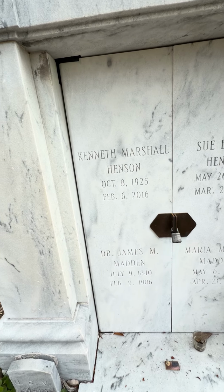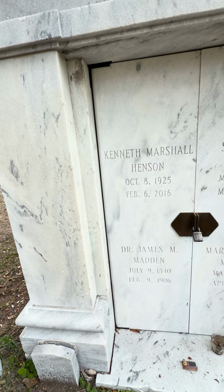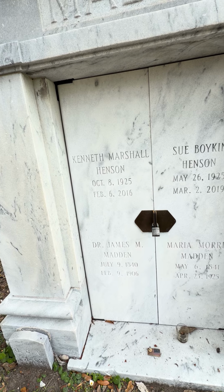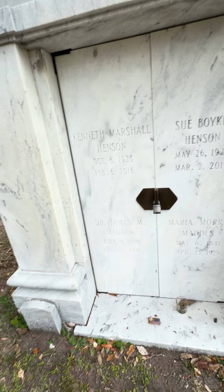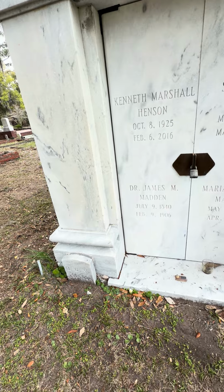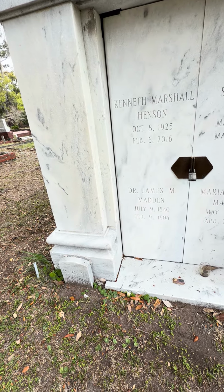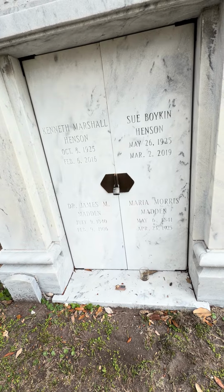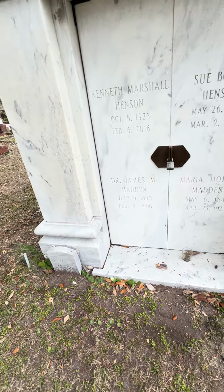Says Kenneth Marshall Henson, born in 1925, passed away in 2016. Then Sue Boykin Henson, born in 1925, passed away in 2019. Dr. James Madden, born in 1840, died in 1906. Maria Morris Madden, born in 1841, died in 1925.